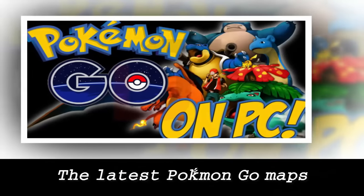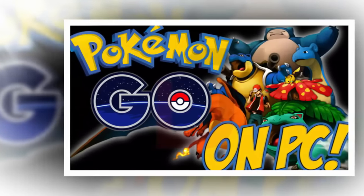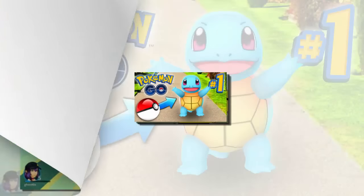The latest Pokémon Go maps. More and more Pokémon Go maps are constantly being added, but only a few have the quality, depth and variety to make them worth your time. Here are the latest Pokémon Go map sites.